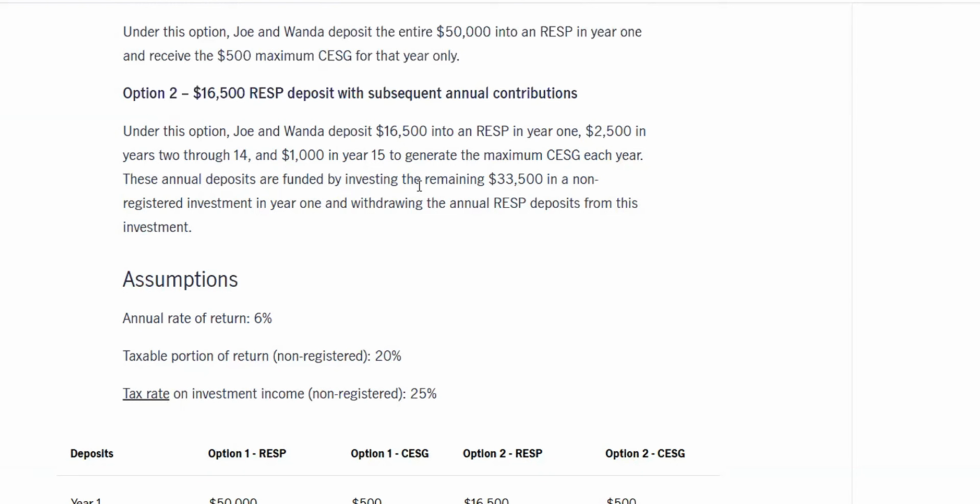And in the subsequent years, you take out some money from that amount, $2,500 in other words, from between year 2 to 14, to then use towards the RESP deposit. So you don't have to again use any outside money.